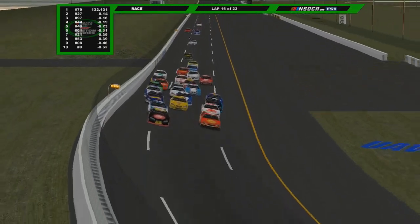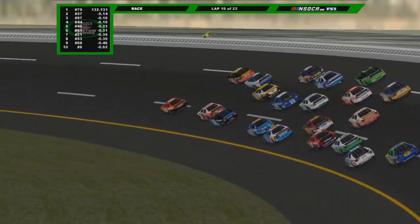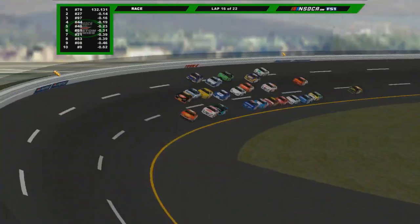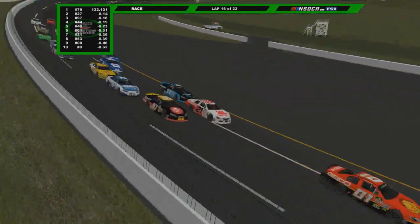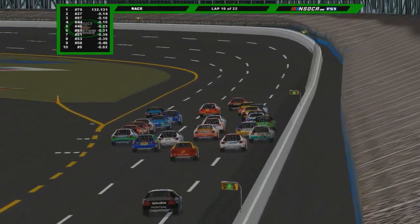And this pack is packed up currently. Rows and rows of 3 wide action. They're a little bit disorganized. That makes me concerned. Somebody misjudges it like Casey Mears did, and this whole pack could be wiped out. But Yamakasi has a big lead off the corner. He might get eaten up by the field here.